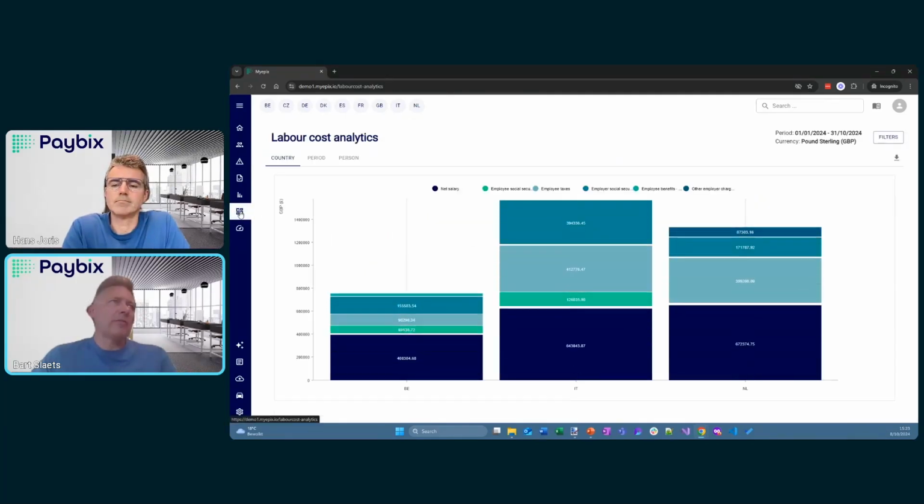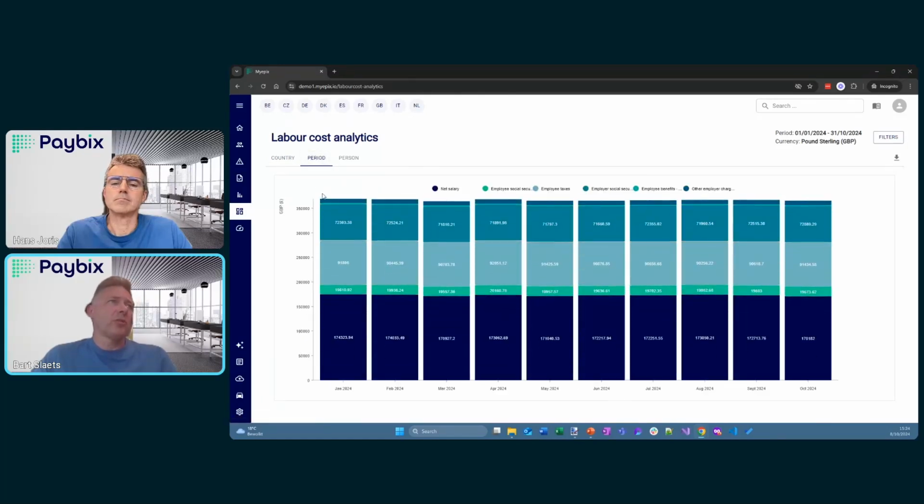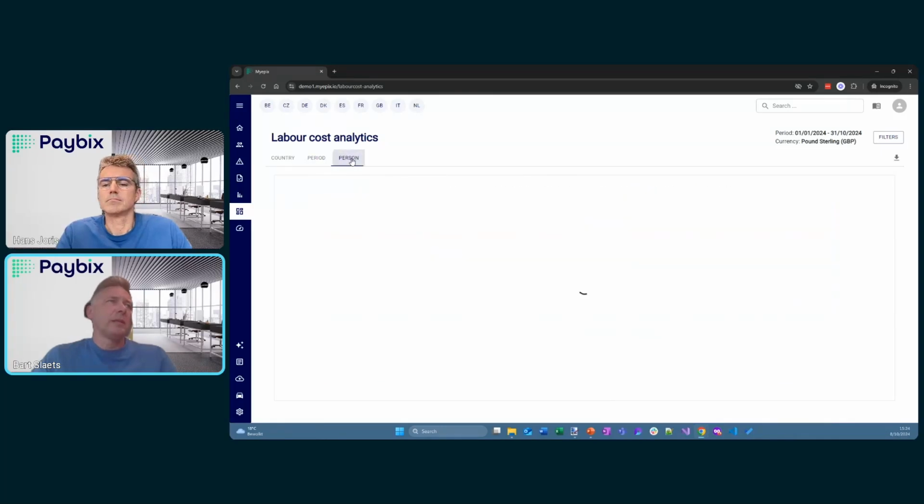Then we have the labor cost analytics. When the provider does the calculation, we can import the calculated data. In this case, we did this for Belgium, Italy, and the Netherlands. And because our payroll codes are grouped over the different countries, we can compare between countries. This is on country level, but we can do this also on period level, again with the filtering possibilities on top.